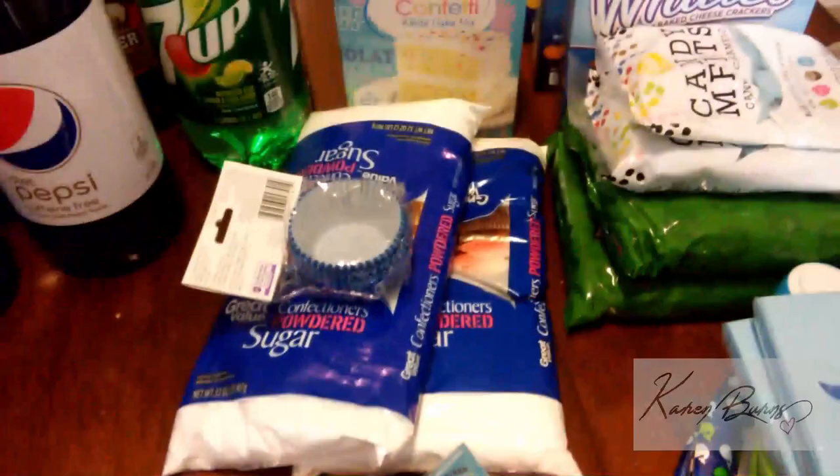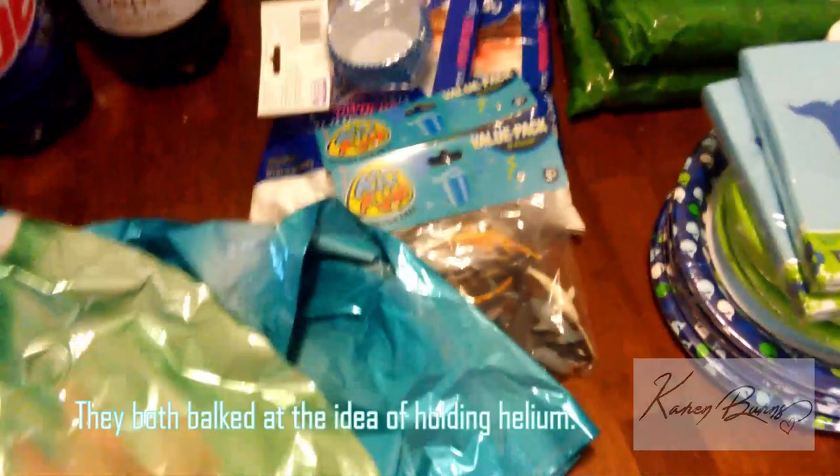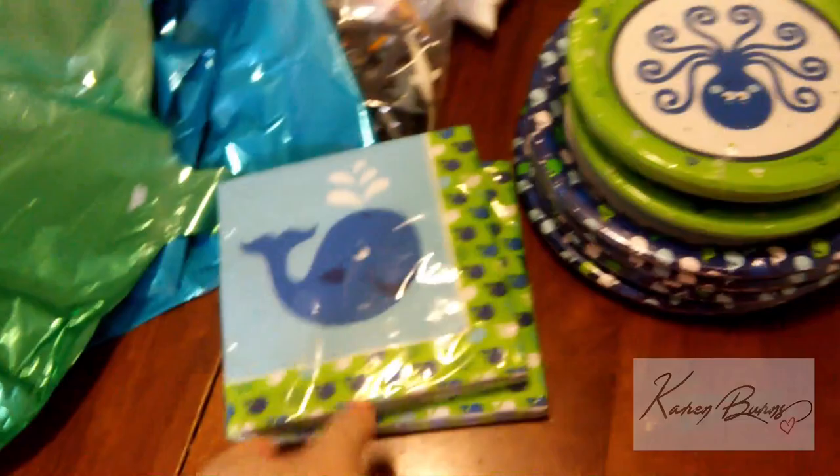And here, to go with our whale theme, I can unfold this. We have a nice big whale there. And two balloons came in that pack, so I'll have to do that last minute to get the helium put in those. Over here we have two packs of napkins with little whales on them. Some little paper plates with octopus. And over here, more whale plates.